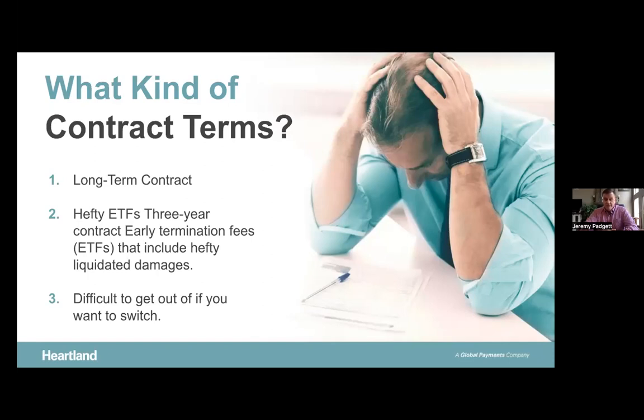But some of the questions that you should be asking are: how long is the contract? Are you stuck in that contract? And what are the early termination fees, or what's commonly referred to as ETFs? What that means, when you sign a contract with a cloud point of sale, is that it's typically a 3-year contract, and if you want to leave before the contract is over, there'll be a penalty to do so.